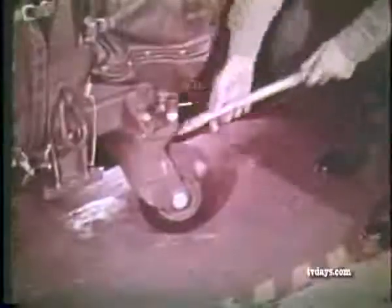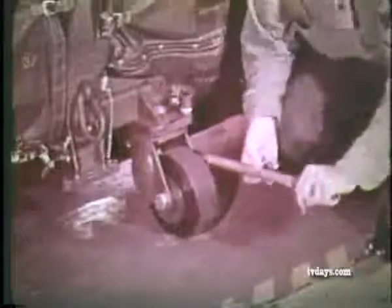Note security and safety precautions taken to assure against an incident with a nuclear weapon. They make sure that neither end of the weapon extends over the edge of the platform. Again, the container is secured against movement on the elevator platform.